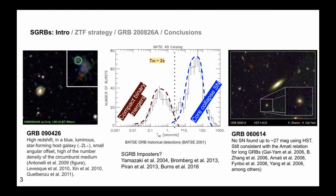On the other end, we have GRB 060614. This was a long GRB, longer than 100 seconds, found in a galaxy at a redshift of 0.1. Due to its proximity, you would expect a bright supernova, but observations with the Hubble Space Telescope did not show the bright supernova that is expected from those long GRBs. So the community was puzzled, because the energetics of this GRB were also aligned with the Amati relationship for long GRBs. I'm just showing these as examples of cases that challenge the traditional classification of short and long GRBs.